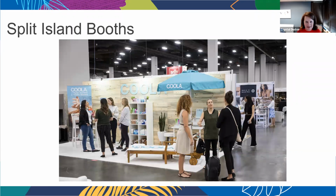And for split islands, Kula is an example we pulled here. They have a neighbor on the back side. You can see that pipe and drape going up to 8 feet in height right behind their Kula hard wall. And they chose not to go above that 8 feet, even though they had the option to do so. Their umbrella goes up slightly above that, which is perfectly fine since they can go up to 16 feet in height as a split island.